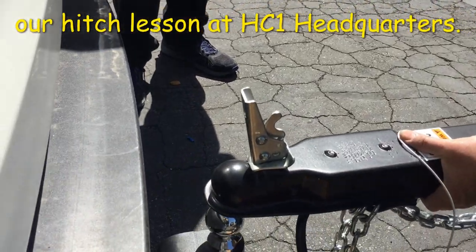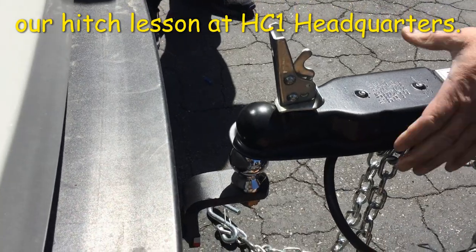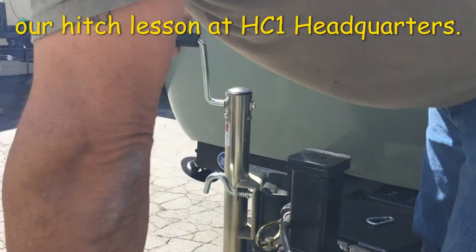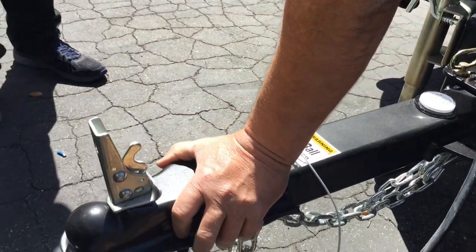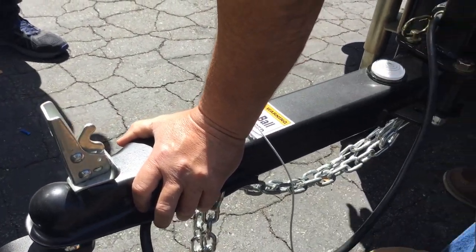And then align it. It should fall right into place. You don't have to hold it or anything, then just lower it. And then lower it. There it goes. Wow, you make it look so easy.